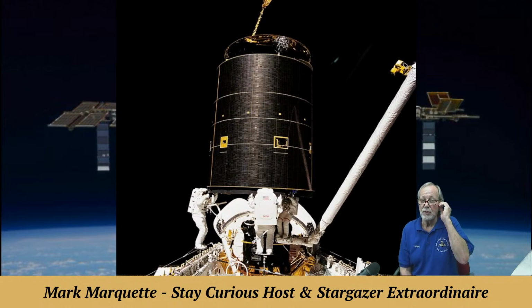This was the capture of a satellite that did not get to orbit on a previous mission. So they said, let's go up and rescue it. We're going to deploy a couple of satellites, and we're going to rescue this Intelsat 5. They were going to grab it with the robotic arm, but it was moving too much. So they said, I'll tell you what, we can get three people out there. And this was a very daring maneuver.